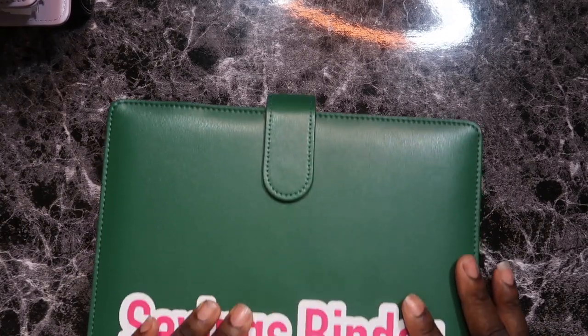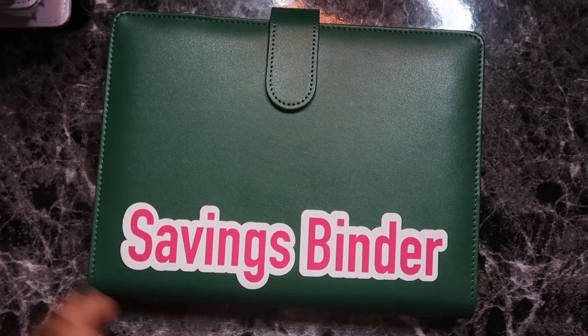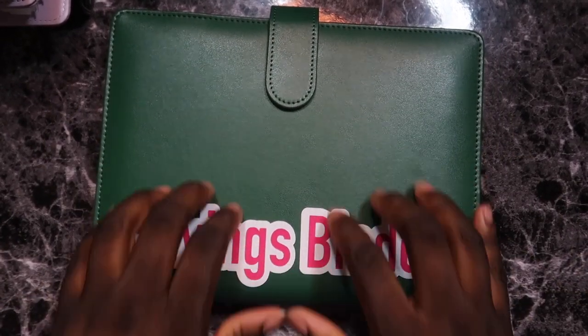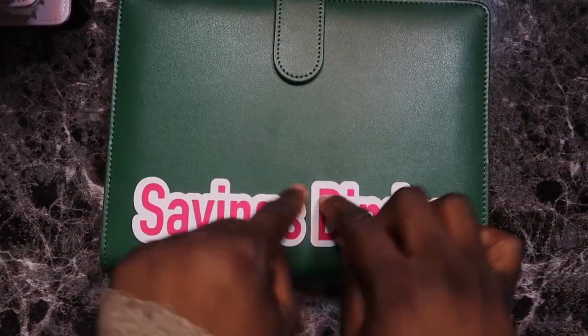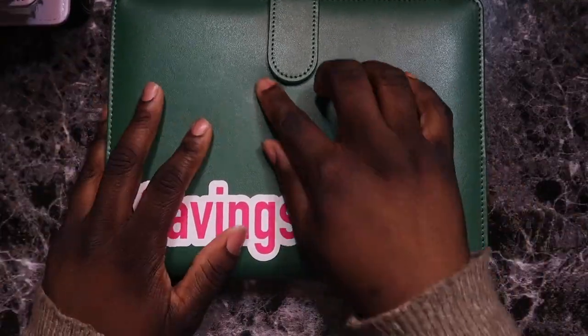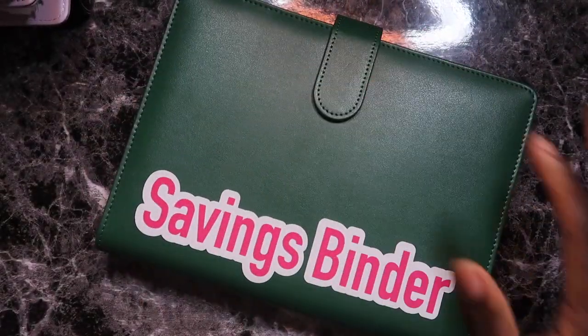Okay, we have three more binders. So this one and the other two. Can you, I don't know, but the color combo for this, come on, talk to me nice. All right, so sorry, I didn't even explain what it was.